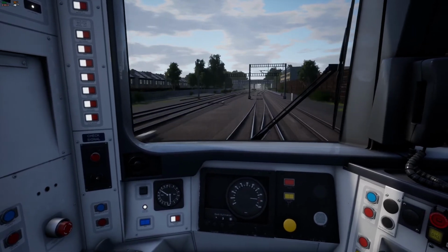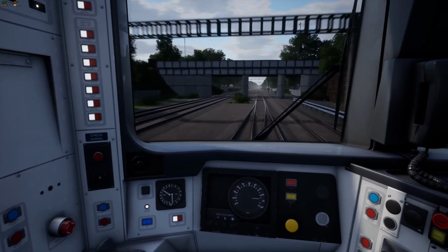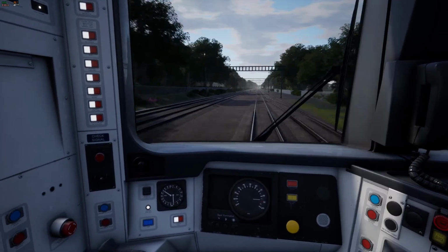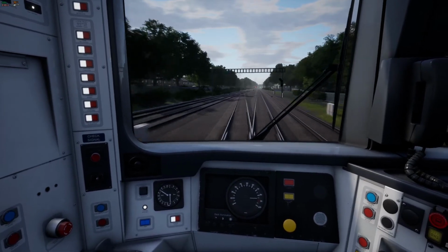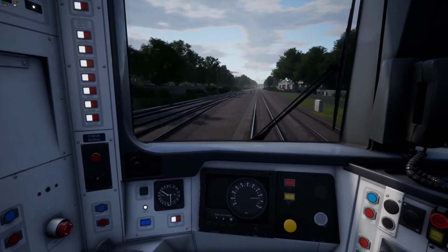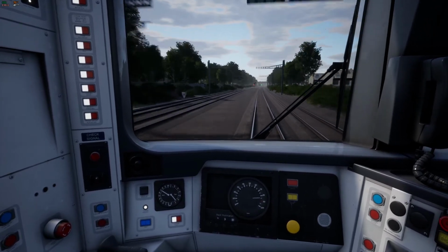I am now just idling the power as we're going to want to start braking in step 1 braking for Slough just after this bridge. I am now applying step 1 braking.